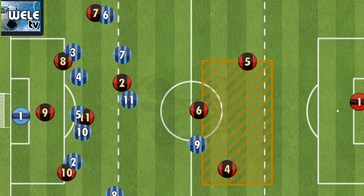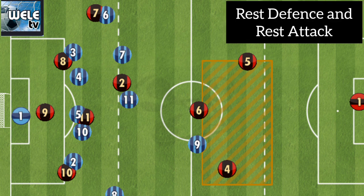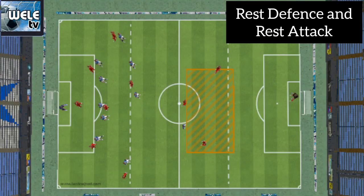Very key in this match actually is going to be the rest structures that both teams are going to adopt. So a rest structure is basically what structure do you adopt when you are attacking. What structure do you leave at the back, so that in case you suffer a loss of possession, how do you then reorganize yourself? Because remember, both sets of teams have got very quick players, especially on the break.